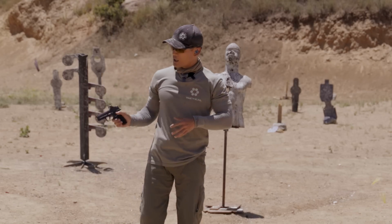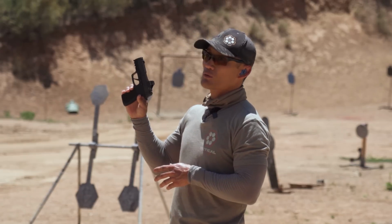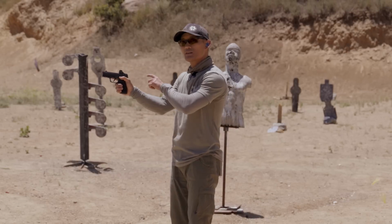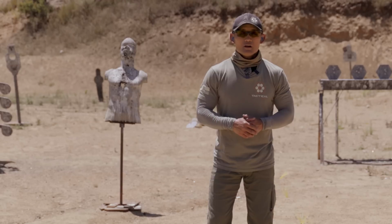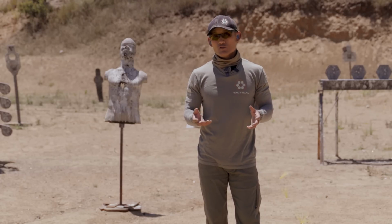This also is going to help you a lot with your follow-up shots because no longer do you have to wait so long in between shots for that muzzle or your sights to be on target. So remember to lock your wrists. All right, so we're going to be moving on to tips 6 through 10, which primarily revolve around training.